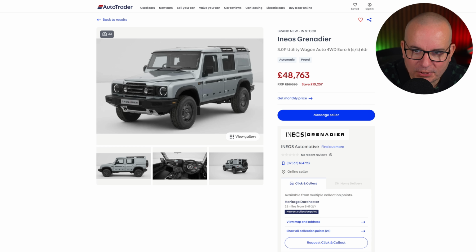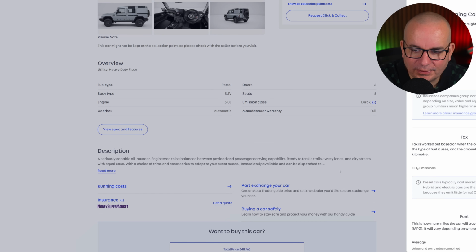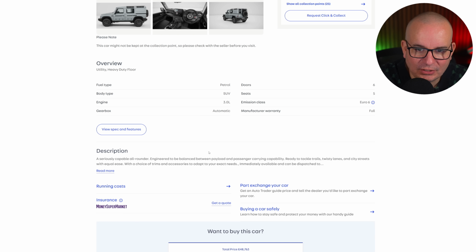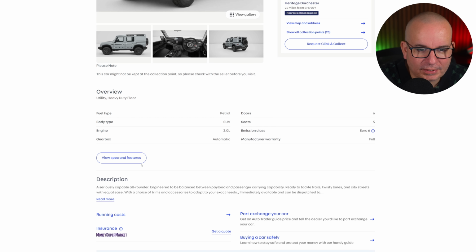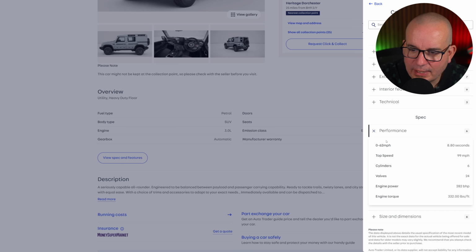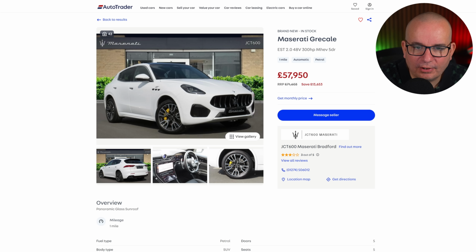Four-wheel drive, 48,763 quid, which saves you over 10 grand over the RRP. Obviously, old school Land Rover Defender vibes are heavy with this one. Insurance Group 50, however, and 19 MPG make this quite a scary thing to own, I would suggest. 0 to 62 in 8.8 seconds and 1,255 litres of boot space.